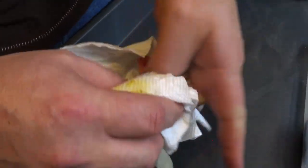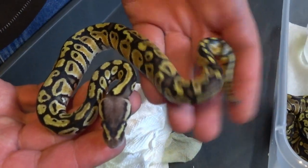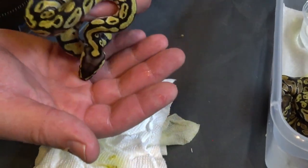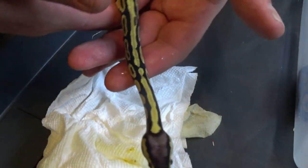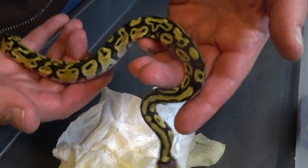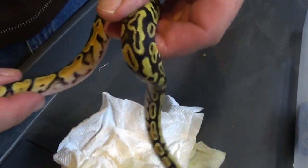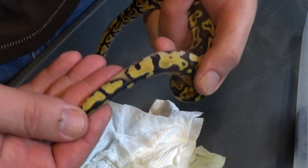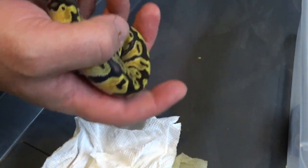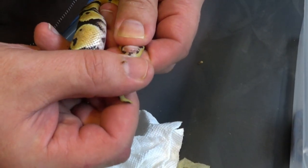Here comes a little boy. Cute little boy pastel, 100% het clown. Alright, it's okay. Another pastel. Very pretty. This one's got really interesting cream colors on it. So they're all just a little bit different. I like that tail. Flames come up the side. Oh, it's okay. It's okay. See where you are. Before you go to the bathroom, let me see what you are, like your brothers and sisters have.